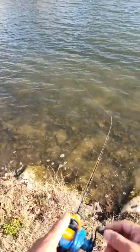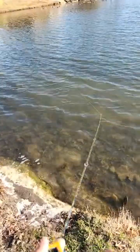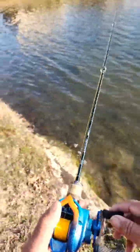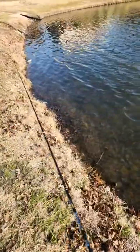We've had some good success too. Right now it's only one bass and a couple of strikes, and we're getting ready to go into the wind. The wind's going to kick up on us, and I'm going to have to make some adjustments and re-educate my thumb as I get into that wind. I may have to put my thumb down more to slow it down.